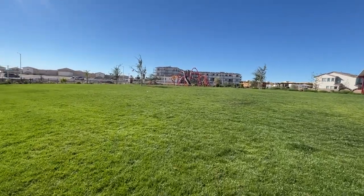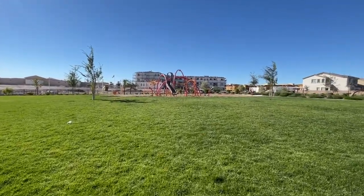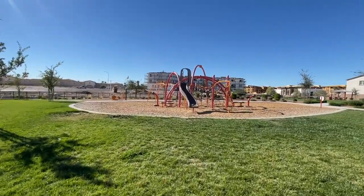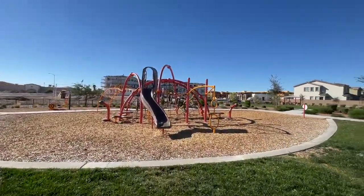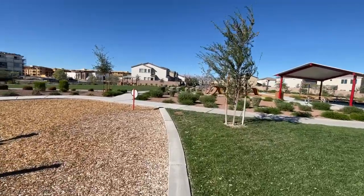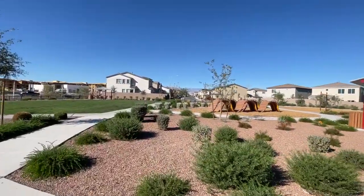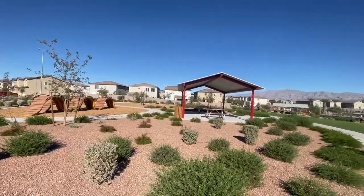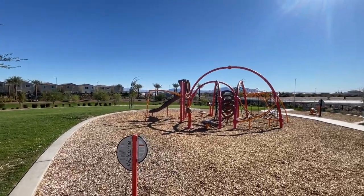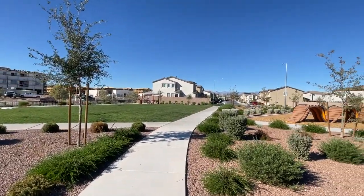It's a big park. Should have done, like, instead of all this grass, a basketball court, maybe a tennis court. It's nice to have grass, but at the same token, we need to cut our water usage. So this is very nice. Swings. Look at the mountain views. Okay, guys, I'm going to walk back to the car and finish up this tour of Craig Ranch. I may also, after this, go to Craig Regional Park.